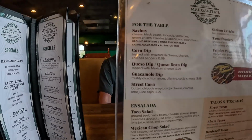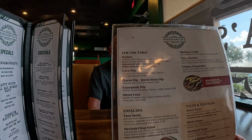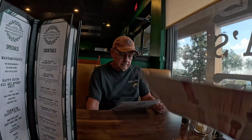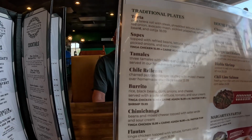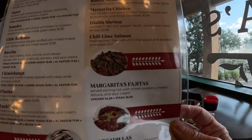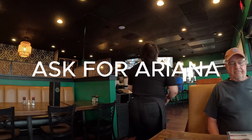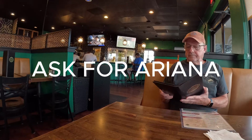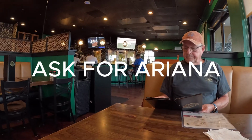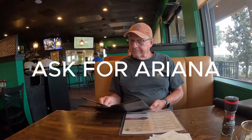So this is the menu. For the table, there's nachos, corn dip, queso dip, margarita bowls, shrimp, plates, quesadillas. Margaritas, two waters, some chips and salsa. And if you guys want to start off with a guac or a queso dip, you just let me know. Thank you. I'll be back shortly. That was Ariana. They are still on a soft opening. Glen's looking at the menu. We both ordered two margaritas, no salt. Traditional.